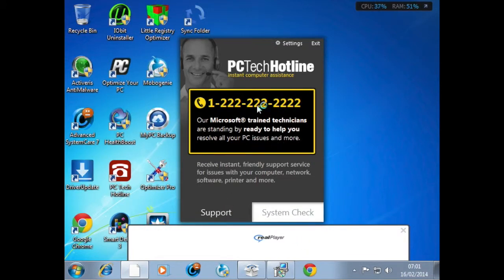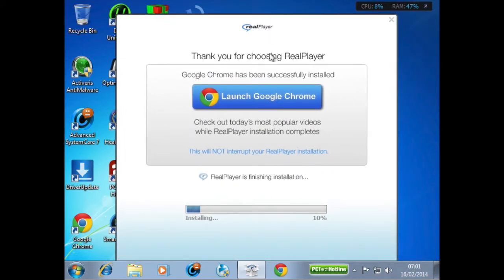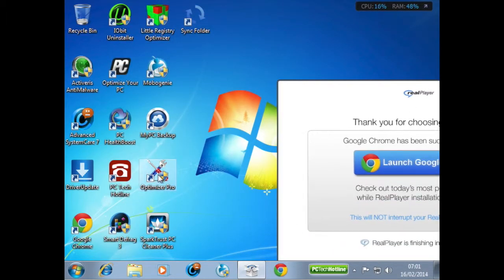Call that number for Microsoft trained technicians. Really? Now the toolbar's there. I'm not going to be doing that one. I do not want to launch Chrome. Don't like Google Chrome. Let's check out PC Optimizer Pro, or just known as Optimizer Pro, because I believe this is one that a lot of people are getting caught out by and don't know how to get rid of, or just don't know what it is.